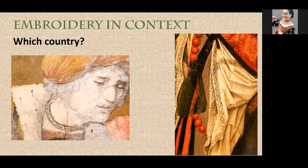Embroidery in context. Much of the embroidery that we see at this time, and indeed at earlier times, is not confined to a single country. Most of the techniques and indeed many of the designs are seen across all of the countries. There was a huge amount of trade going on, but there were definite fashions in some countries that did not exist in other countries.